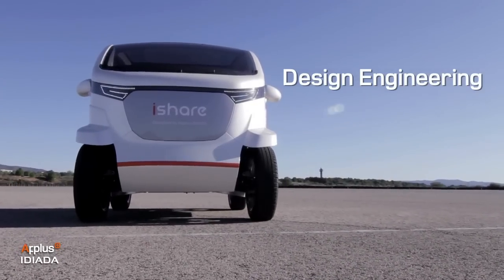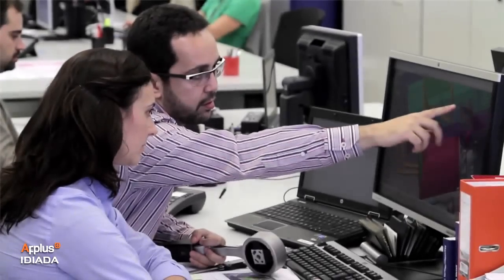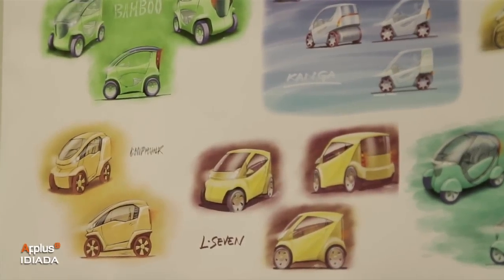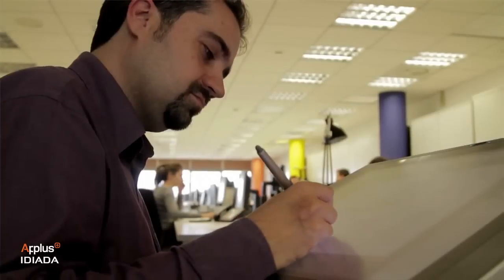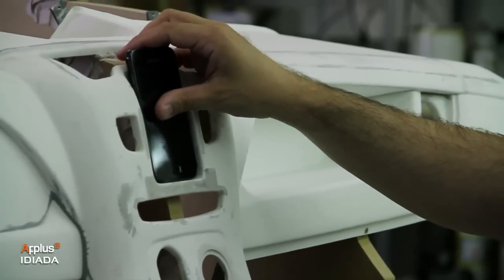Starting a project from set targets means that homologation, aerodynamics, passive safety, powertrain, and vehicle dynamics engineers are involved from the first style proposals. This allows us to advance in packaging layout studies while at the same time coordinating the integration of components that make up the vehicle, ensuring our designs comply with the intended functionalities. The design engineering team acts as vehicle integrator.